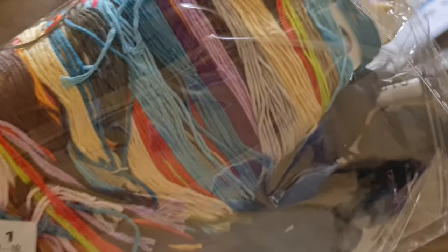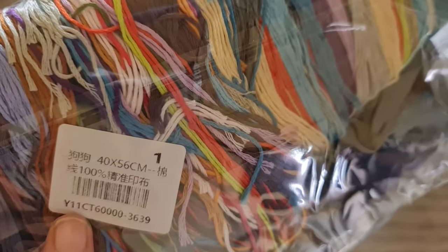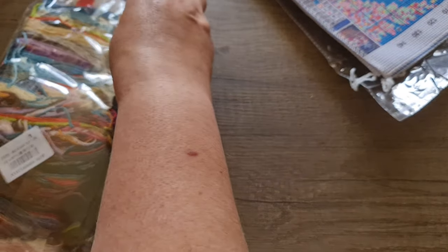So on here we also have all your details. Oh no, you can't see the sticker. There we go. This is on your thread bag. You have a little sticker and it tells you it's a 40 by 56, sorry. Tells you that it's an 11 count and there's your product number. Okay, so let's see here. Let's get these threads in.